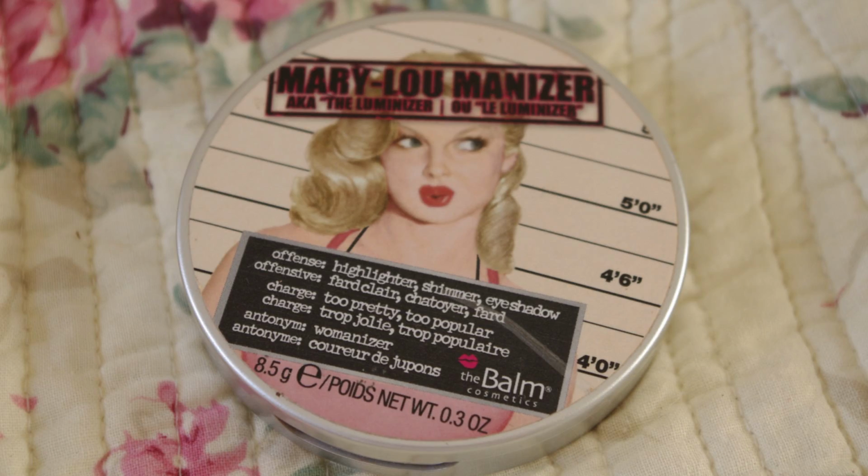My favourite highlighter of the year has definitely been Mary Luminizer from theBalm. It has just been something that I've gone back to time and time again. It's such a gorgeous gold shimmery colour. It's not really chunky, it just gives you a beautiful glow on the face.